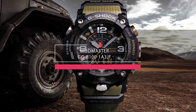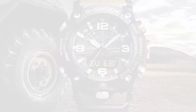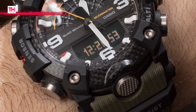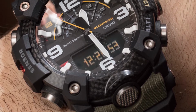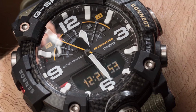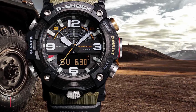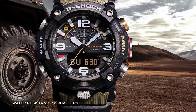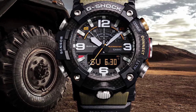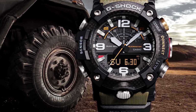Up first is the Mudmaster GG-B100-1A3JF. This Mudmaster is a part of the Master of G series, designed for use in the most extreme conditions. It has a dust and mud-resistant structure that can withstand a harsh land environment. And its newly developed carbon core guard structure employs lightweight and rigid carbon fiber reinforced materials in the case. Plus, it employs a filter inserted between the case and buttons to keep dirt out for ensuring a good seal without using metal button pipes.